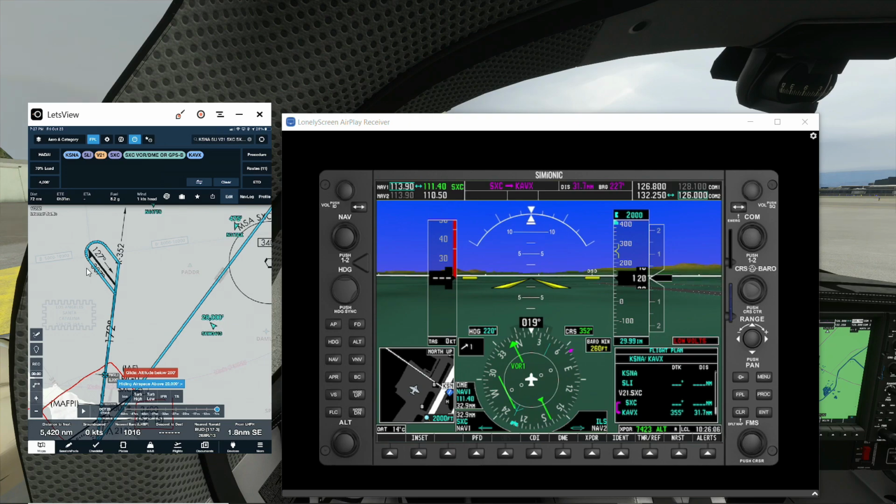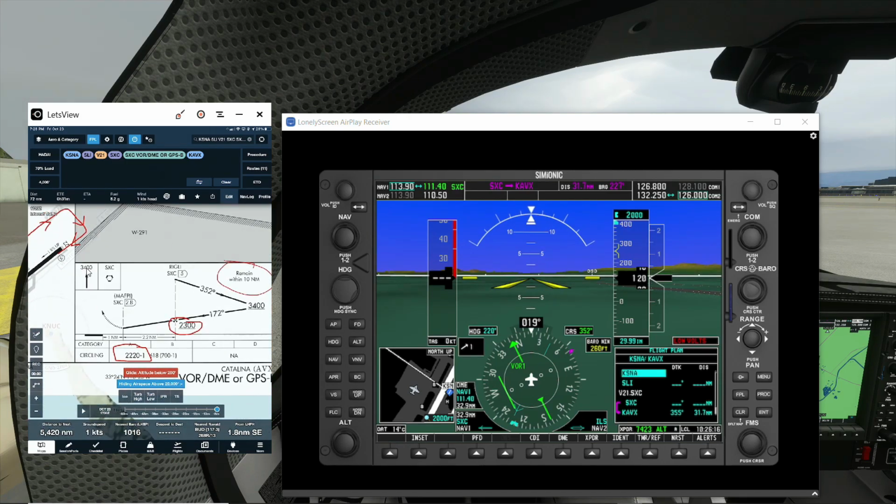That's good. Perfect, thanks. Alright, looks like we're set, and I can even set here on the bug the minimum, which is 2220, and I can set it up. Here's Seal Beach. I'm going to activate the Victor Airway. Let's keep our eyes peeled. It looks like we are set here. Everything is set except for the minimum, which is 2220, and since I'm going to use the VOR, I'm going to set it from here.